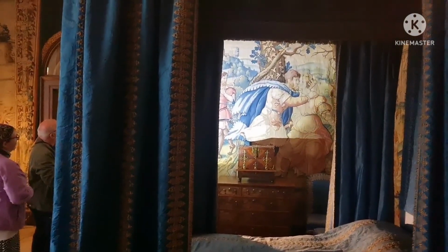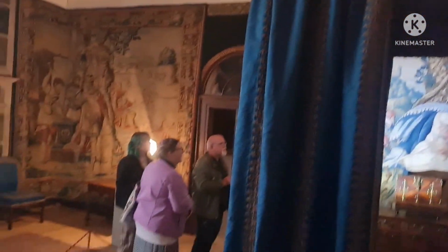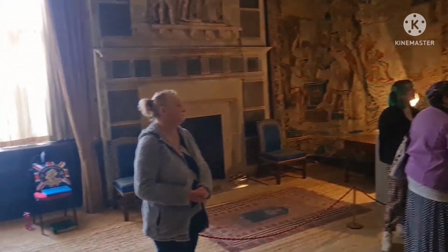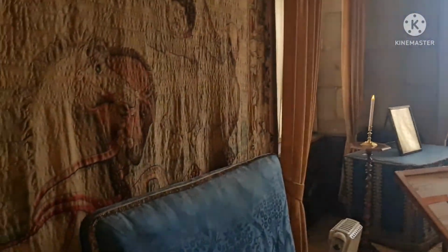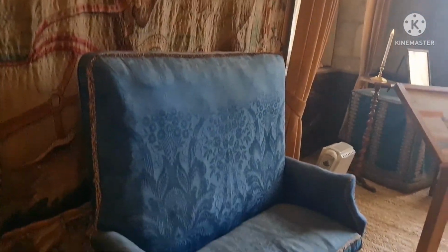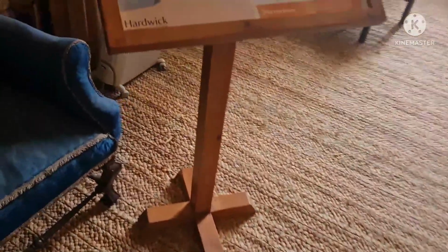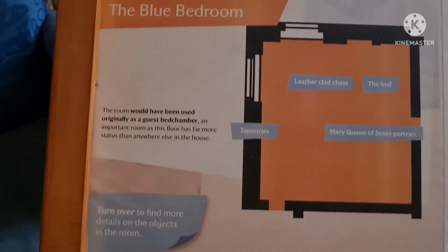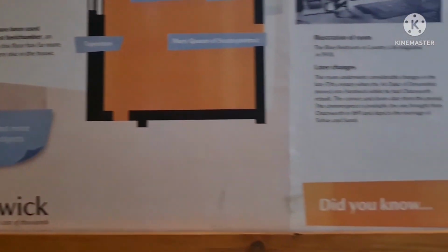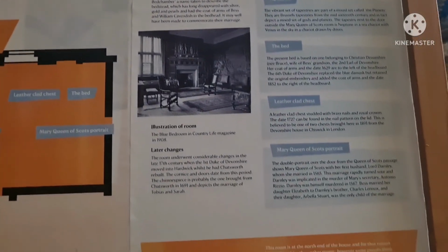So you can see the colours a bit better. It's such a shame with the others. I'm sure somebody could digitally recreate what they would have looked like. Well, there is a photograph in the long gallery, at the bottom end of the long gallery. If you move the light away.